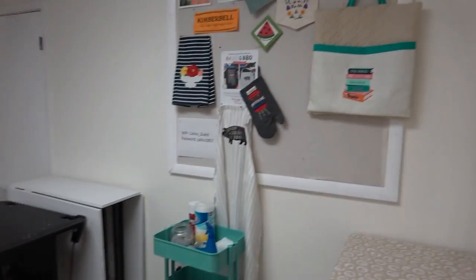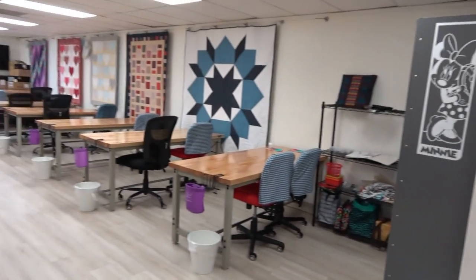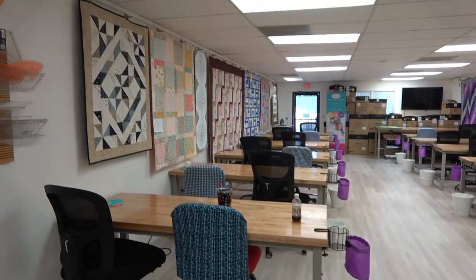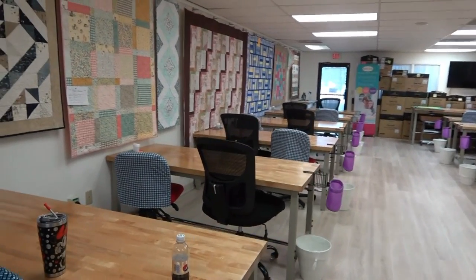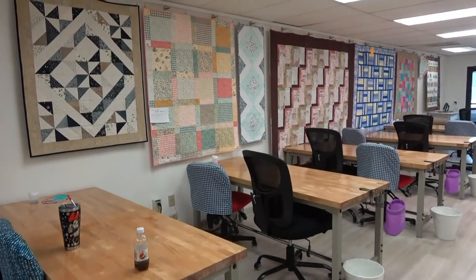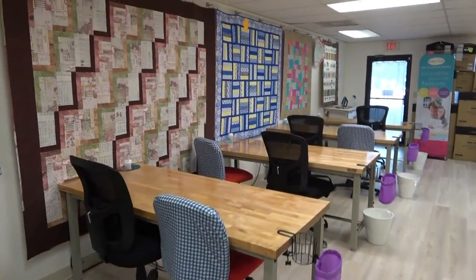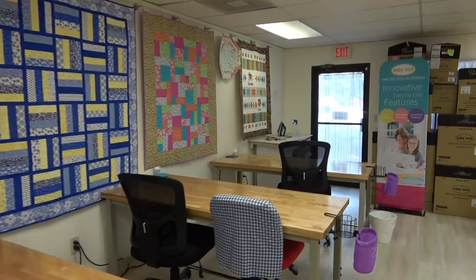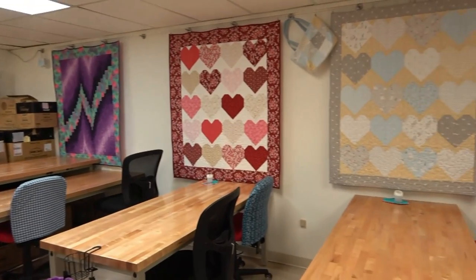So let's come in here. This is our classroom. A lot of fun happens in here. Oh my, look at this. What a great spot to learn. So you don't always put two students per table, right? No. If we're doing an embroidery event, it's one per table, because the idea is to make sure you have plenty of room to work. Very nice. And look at all those machines.